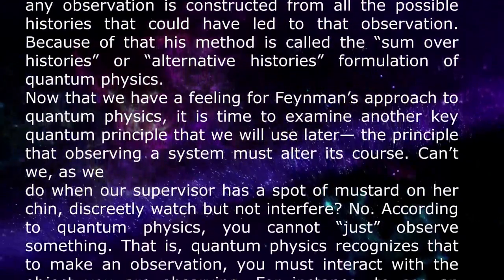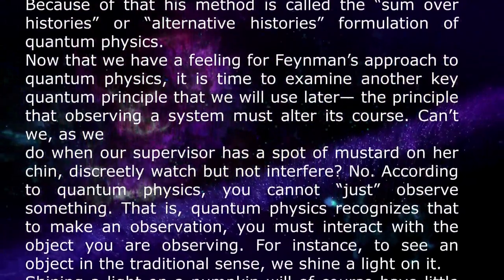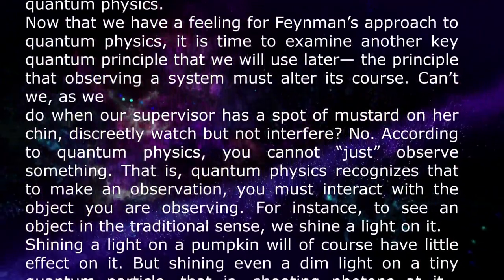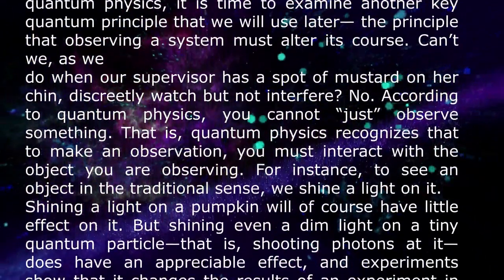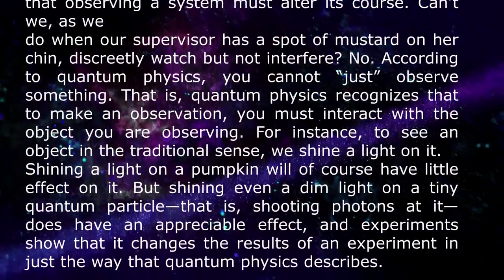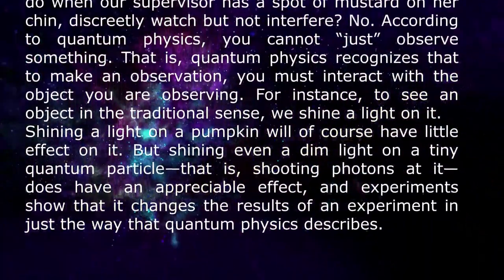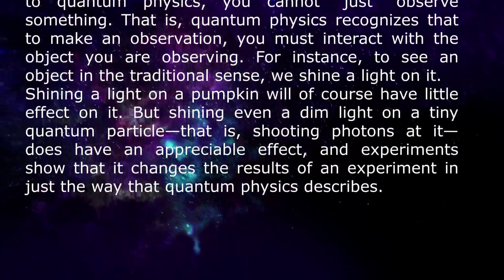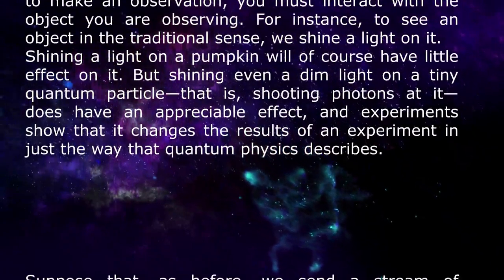Can't we, as we do when our supervisor has a spot of mustard on her chin, discreetly watch but not interfere? No. According to quantum physics, you cannot just observe something. That is, quantum physics recognizes that to make an observation, you must interact with the object you are observing. For instance, to see an object in the traditional sense, we shine a light on it. Shining a light on a pumpkin will, of course, have little effect on it. But shining even a dim light on a tiny quantum particle, that is, shooting photons at it, does have an appreciable effect, and experiments show that it changes the results of an experiment in just the way that quantum physics describes.